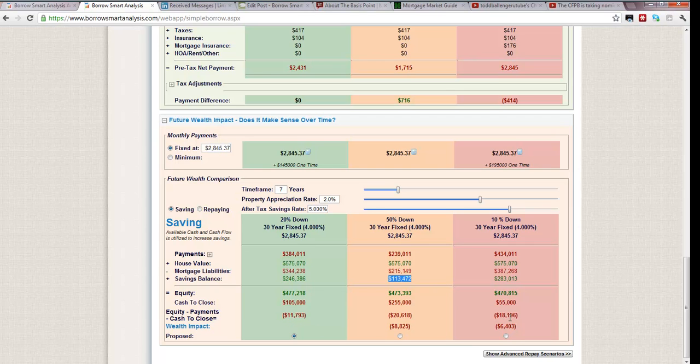and I can go through and say which of these is the best now. The 20% down is the best solution for this client over 7 years. You could never do that without this kind of a simulator to be able to say for you, you're better off over this time period going with the 20% down. It's the best solution for you over 7 years.